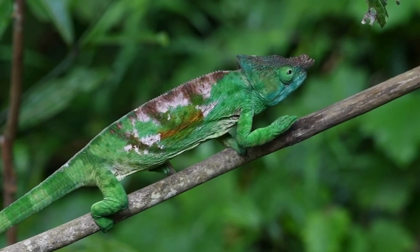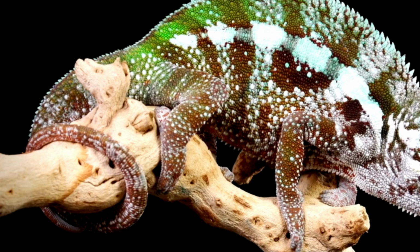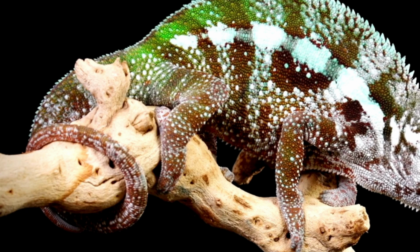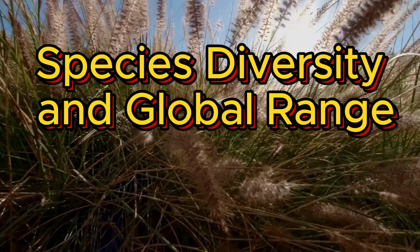And let's not forget the tail. It's prehensile, which means they can use it like a 5th limb to hold onto branches for balance and support. So even if a chameleon loses its footing, it's got a backup plan. Basically, it's like having a built-in seatbelt, but scalier.